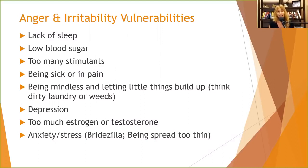Mindlessness is the same way with anger. Little things irritate you. The average person has 15 anger situations or irritant situations per day. If you let those build up over a week and don't deal with them or let them go, then you're constantly stacking the deck. You're increasing the pressure in the pressure cooker.